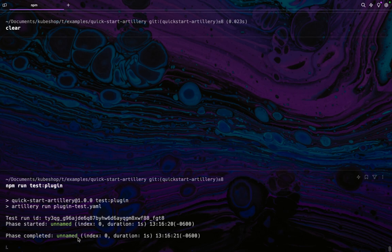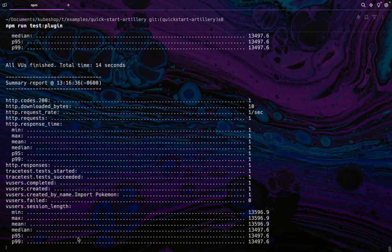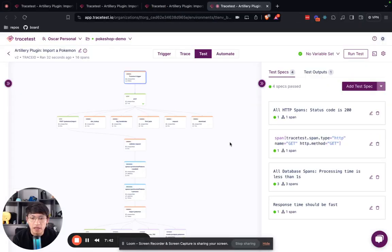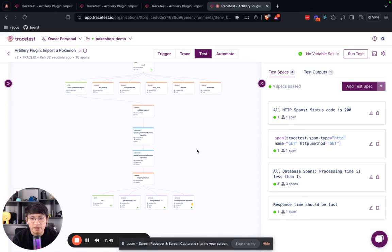So we were expecting Tracetest to gather all of the telemetry data generated from both the Artillery library and also the backend services. And the difference is that we expect the summary to be all green and that the test is running as expected with everything looking correct. As we can see, the summary now only shows the green status, that everything is looking as expected. We can follow the link to the Tracetest app UI, and we can see all of the spans and all of the specs are green.